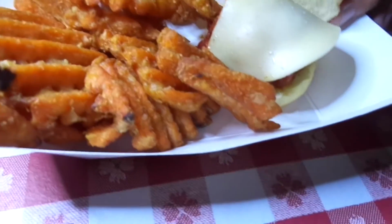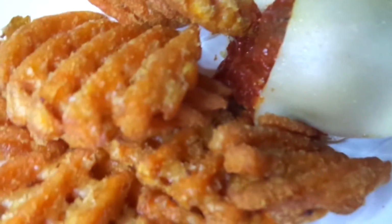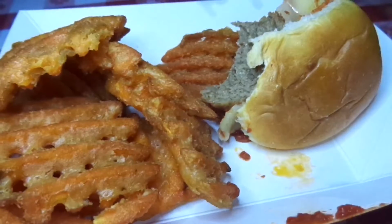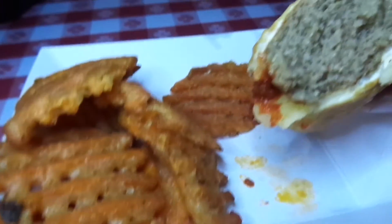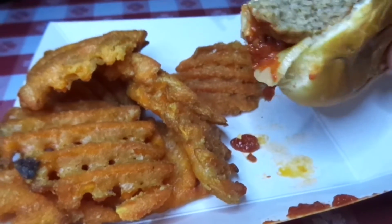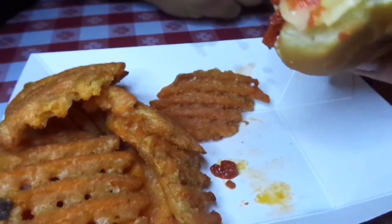Headless meatball sandwich. It's on a Hawaiian bun with some marinara sauce and some Parmesan cheese on top. Some sweet potato crisscross rice. It kind of tastes like meatloaf. You ever had meatloaf? Like it's not ketchup, but it's like marinara, so it kind of reminds me of it.